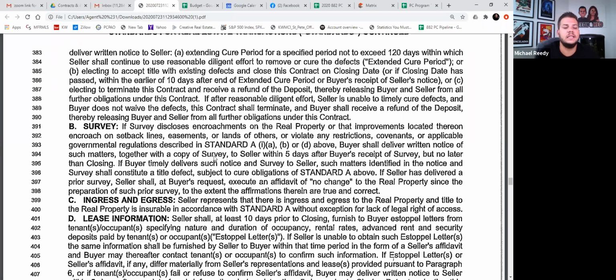If the seller has delivered a prior survey, seller shall, at buyer's request, execute an affidavit of no change to the real property since the preparation of such prior survey, to the extent the affirmations therein are true and correct. So again, what does this say about the buyer? That buyer shall deliver written notice of such matters, together with a copy of the survey, to seller within 5 days after the buyer's receipt of survey, but no later than the closing.